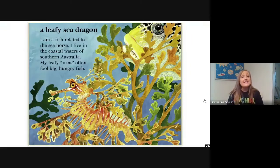A leafy sea dragon. I am a fish related to the seahorse. I live in the coastal waters of southern Australia. My leafy arms often fool big, hungry fish. It sounds like he has a reason to camouflage, doesn't it? I want you to think about what that reason might be. We're going to come back to that.